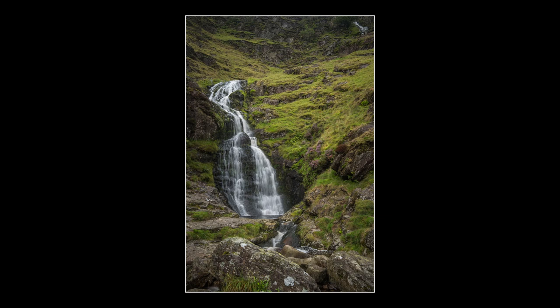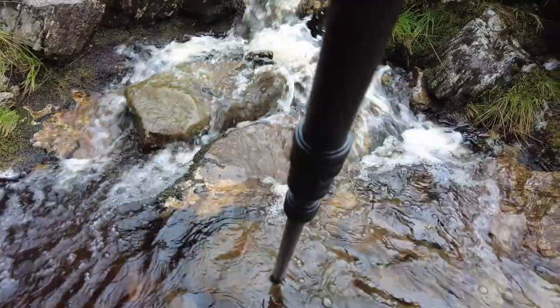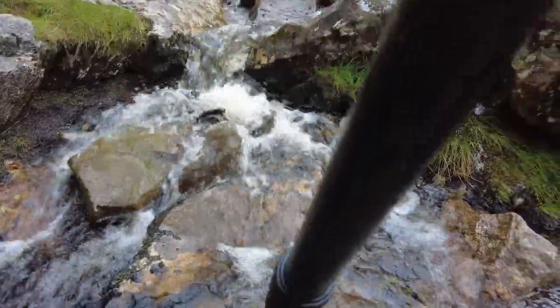So I have come down lower now. I've got myself on this little rock right in front of this little water pool, and it's almost like a little fountain where it's splashing up in front of you. And it's quite a nice composition. You've got this lovely line leading you through it, and you've got that little main cascade behind, which has got some really nice shapes and textures to it.